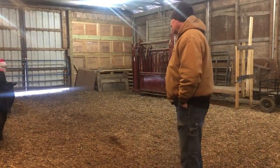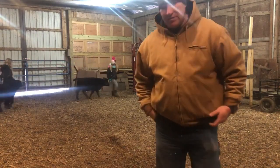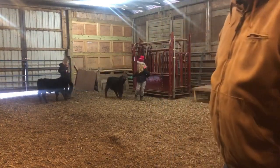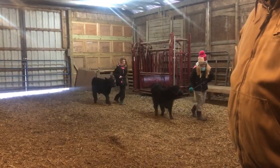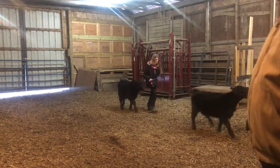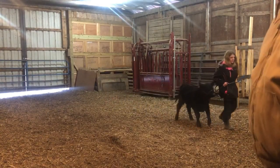They've got a lot of work ahead of them this year for 4-H, because they're planning on showing some dairy goats also, if they can, and we'll see how that goes.